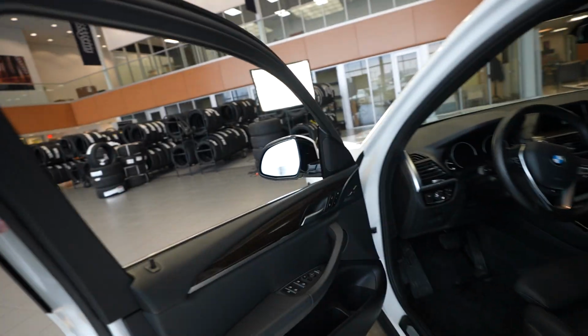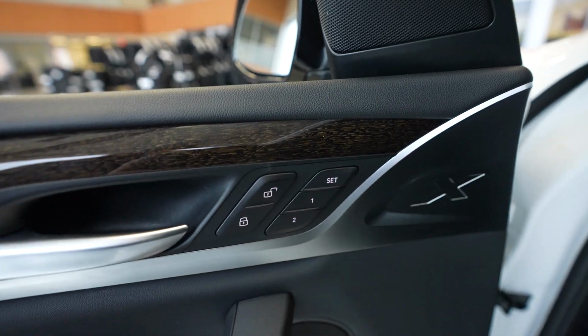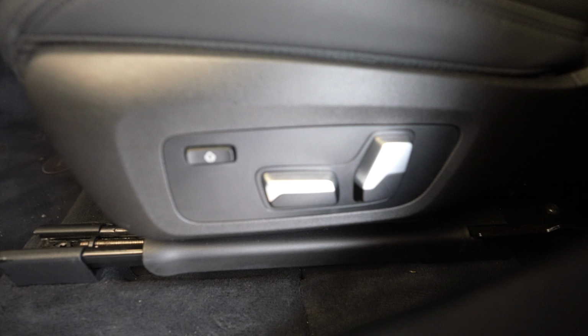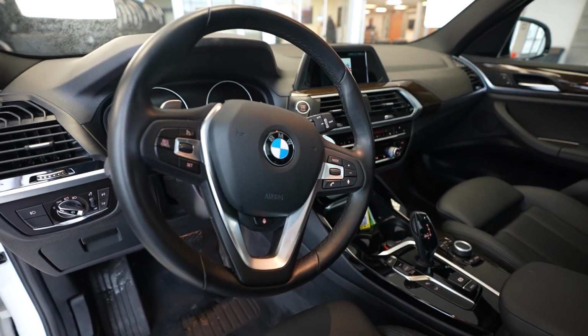Take a look at our driver's side next. We do have memory seats, so you can customize however you'd like and remember those settings, just a press of a button. Door controls there, driver's side seat controls, driver's seat, steering wheel.